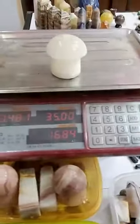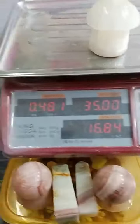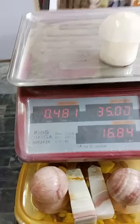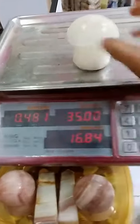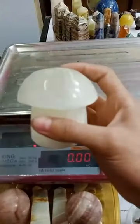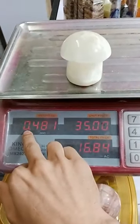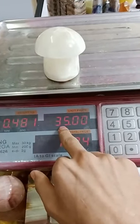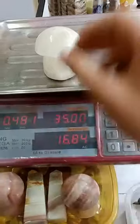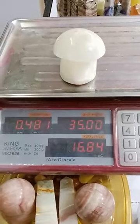Okay, let me weigh this. So $35, okay, for 1 kg. And you can see this one is the white calcite number one. So you can see the weight, total weight is 0.481, and its per kg price is $35. For this bigger piece it is only $16 for this one.